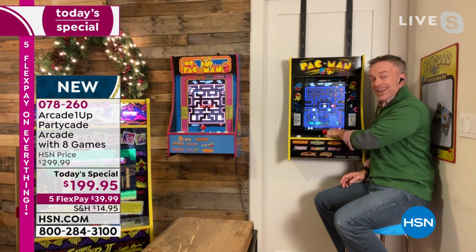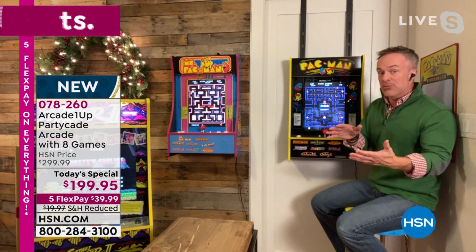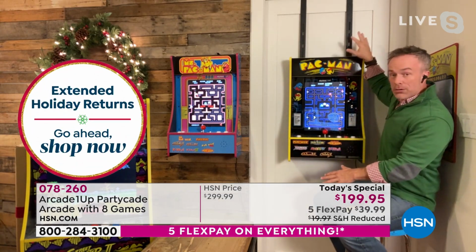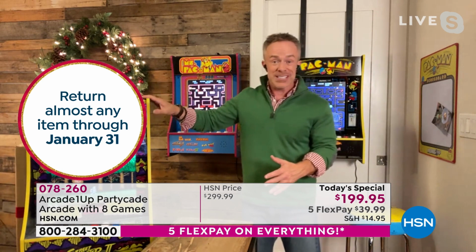You have to realize the Partycade is only here at HSN. You'll see Arcade1Up with their other bigger units and smaller units, maybe in retail, but guess what? This system is specific to us. So I can mount it to the wall or the door. We give you the door hanging brackets. You could mount it to the wall. We give you the wall mounting bracket, or you can even use it tabletop.